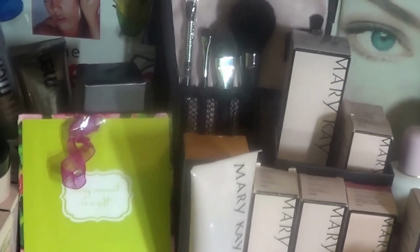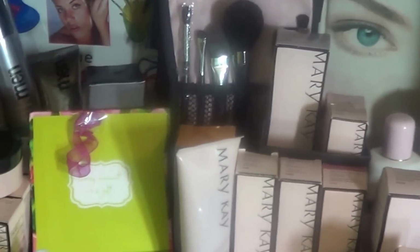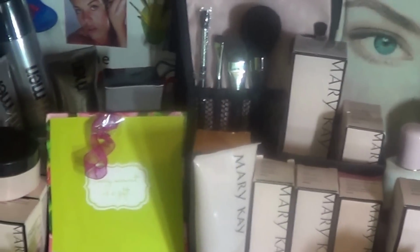Setting spray that I need to order more. Like I said, this right here, I might have to order a set of everything. And I like to display here everything. But in the back, you will see I have some books with makeup. I have a set of brush that I need to order like two more. Main product.